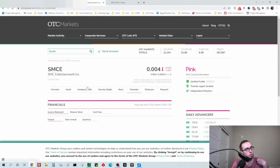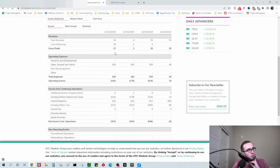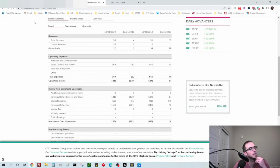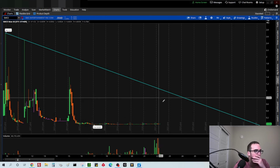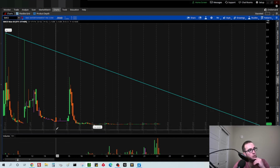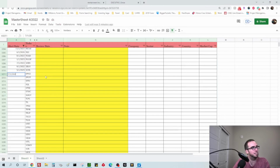Let's look at their financials. Okay, they're losing money. No surprise there. They made some money, 27,000. But they paid 20, so they made 56,000. They paid 28,000, so they're technically only making 27,000. Ugh, 169,000 expenses. This is ugly. I would check back in on this, let's say over here, 7/1/2027. That'll give them some time to turn things around.